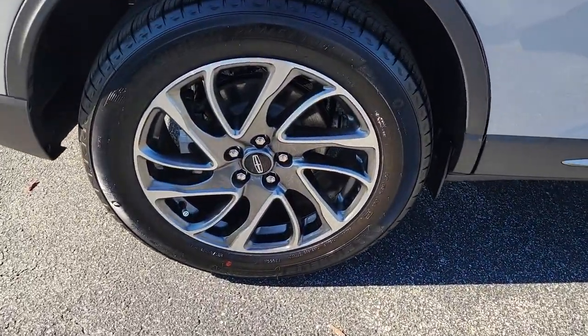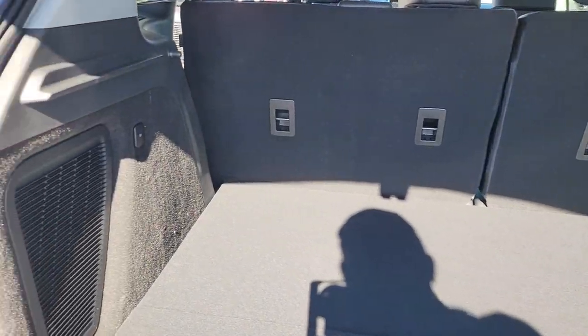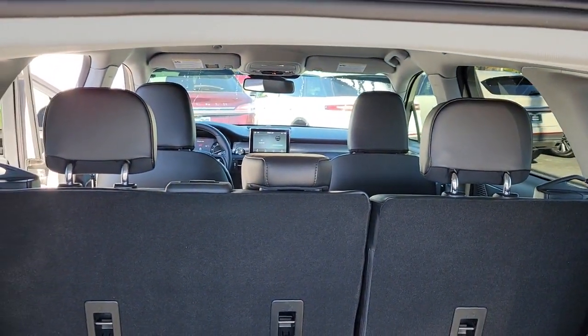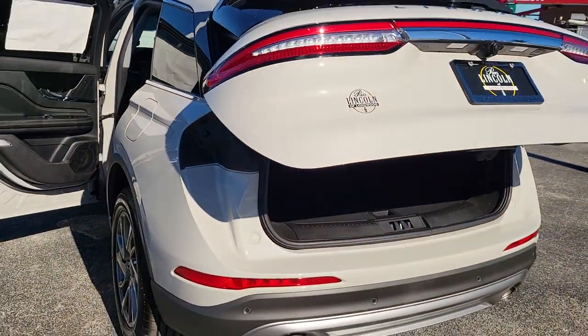These are just some of the great options this vehicle comes with: keyless entry, four-cylinder engine, heated mirrors, lane keeping assist, remote engine start, power passenger seat, keyless start, satellite radio, power liftgate, backup camera.